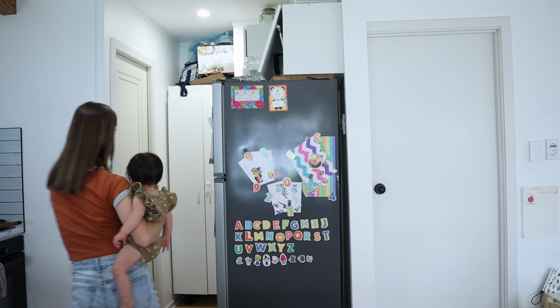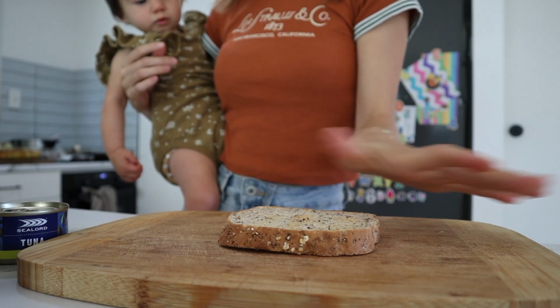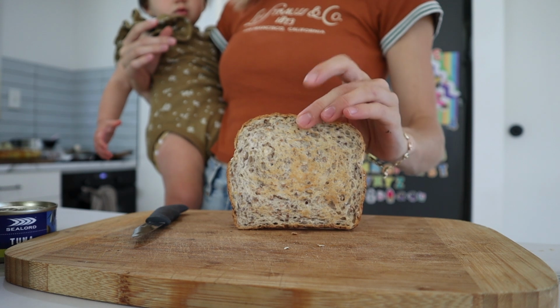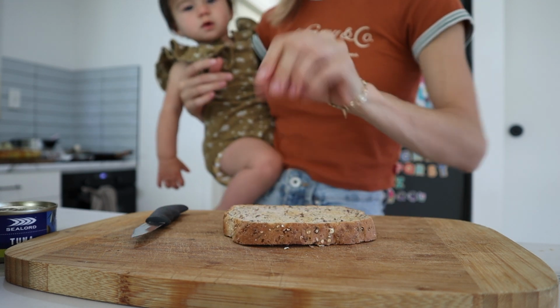What should we have on our toast? Okay, we're gonna have toast with tuna today for lunch. And we're gonna mix it with mayo because that's the way that I like to eat tuna on toast. When I make her toast, I like to cut the crust just because I find that's a bit too hard for her to eat, just while she doesn't have too many teeth. So I cut the crust and just give her the inside.